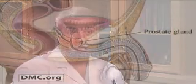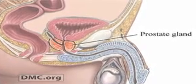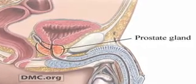The prostate is an organ that continues to grow throughout life. So every year that you're alive, past the time that you're an adolescent, your prostate's growing about 2% a year. And unfortunately, in some men, that creates an obstruction in their urinary flow, and they can't urinate properly afterwards. Some people can't urinate at all.